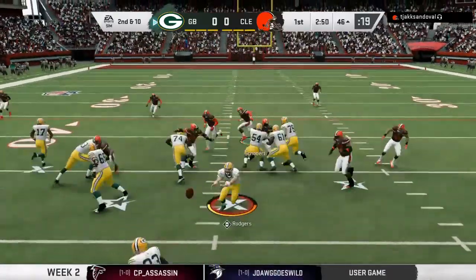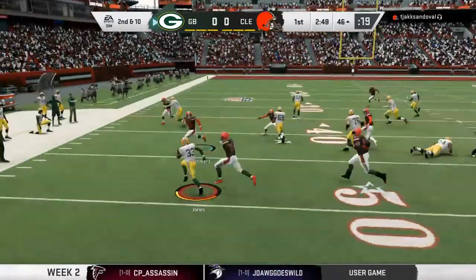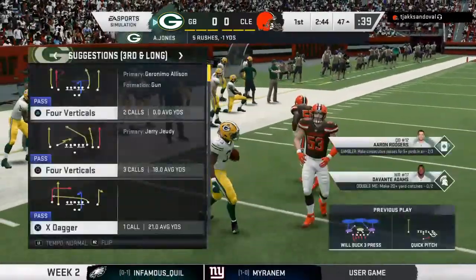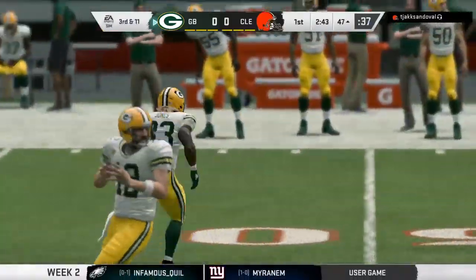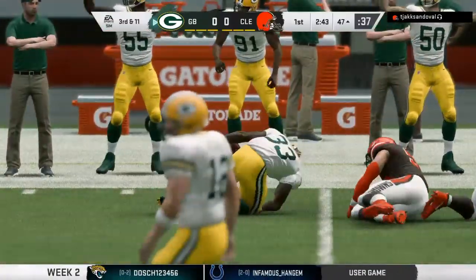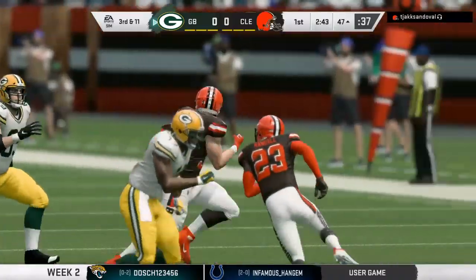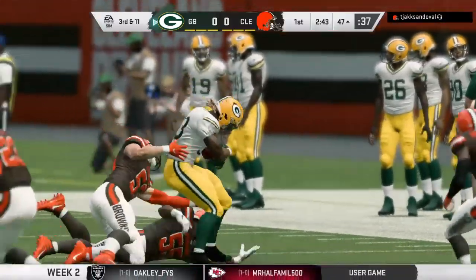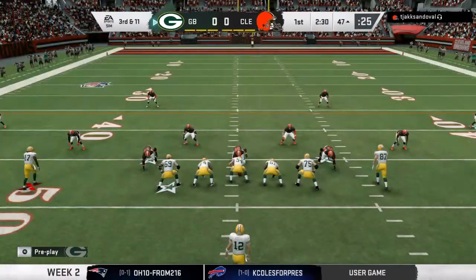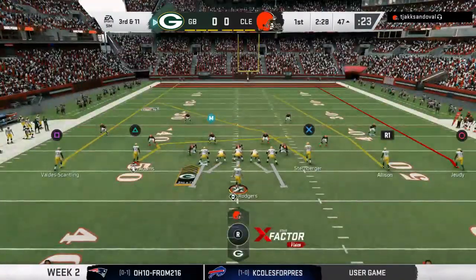And they try to sweep to Jones. And there is nowhere for him to cut back as he's taken down in the backfield. That'll be a loss of a yard, and it leads to a third down. The seventh play now of this opening drive. This is third and long, though.